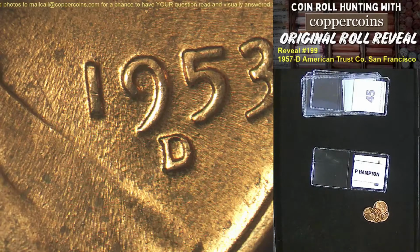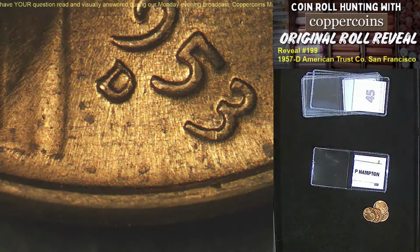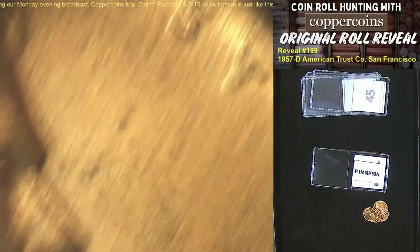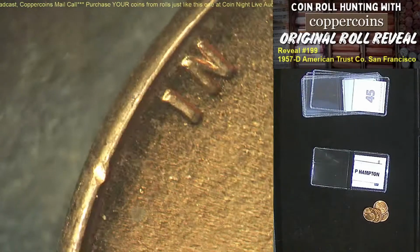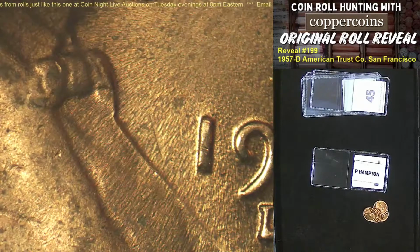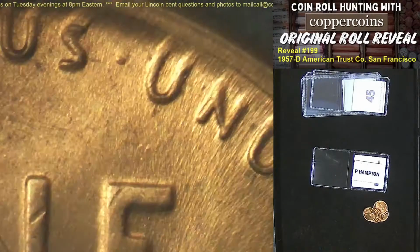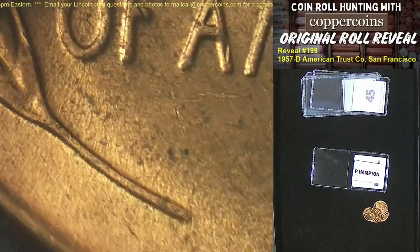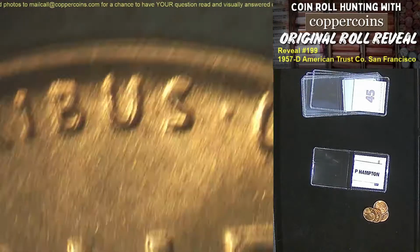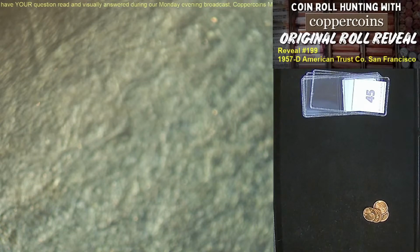Mr. Paul Hampton will get what appears to be, as soon as my microscope decides to quit acting up, it does have a split lower serif. So this is another RPM. A bunch of RPMs in here. Got more RPMs than I do regular coins in this roll, that's for sure. Well over half of this roll turned out to be RPMs, or at least what appear to be RPMs. Something I'll be looking at a little bit closer once we get finished with this show. I'll go back through the roll and take a look at all the coins up close to properly identify and attribute what is going on with these coins. So that's Paul Hampton's coin number 44.